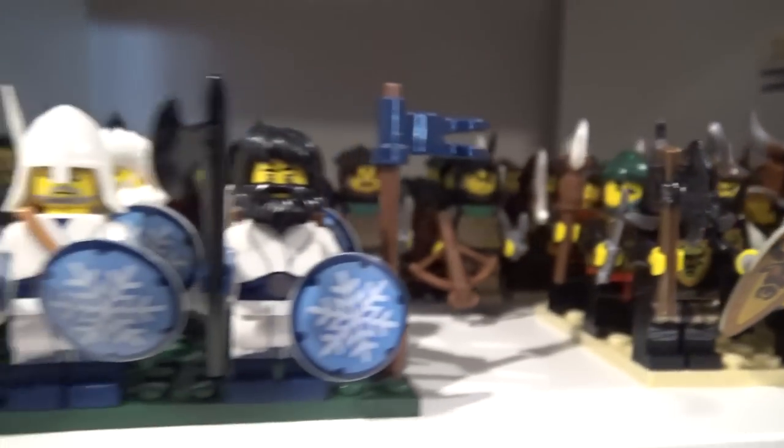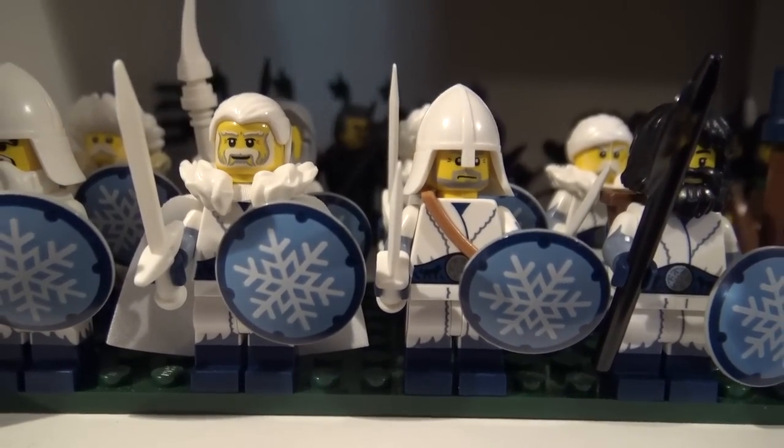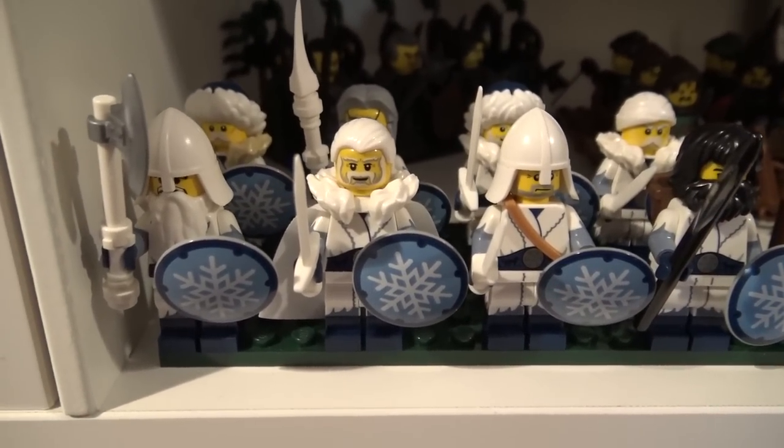And then you've got the CMF? Yeah, the CMF Snow Guardians. Yep, I got a few of those. I didn't want it to be too big, so that's enough. They're just a fun little group, a little different. They'll live up at the top of the snow-capped mountain up there.